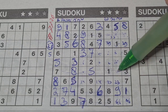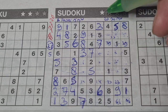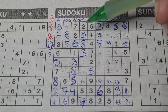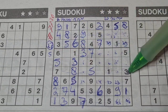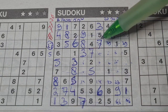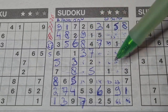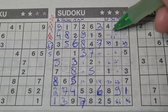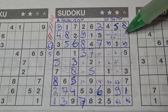1, 2, 3. Need a 4 here. We have all the 5s, 3s. Need a 1 here. Need a 6 there. I'm stuck. 4, 6. 3, 6, 7. 3.